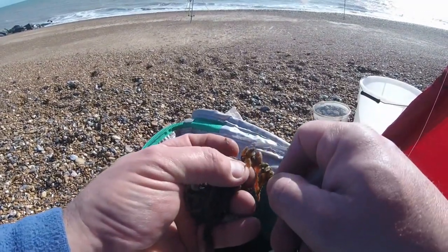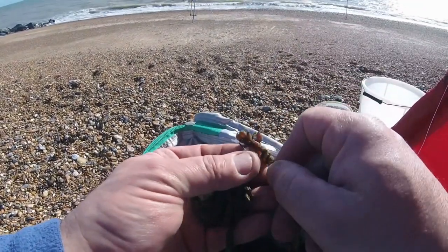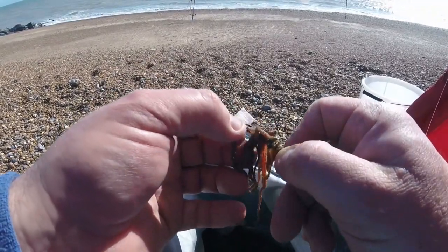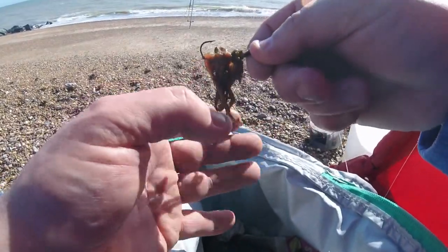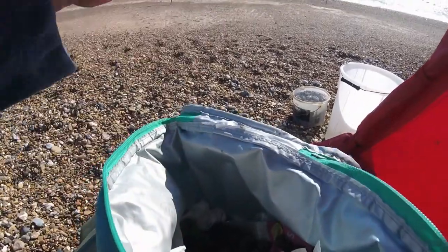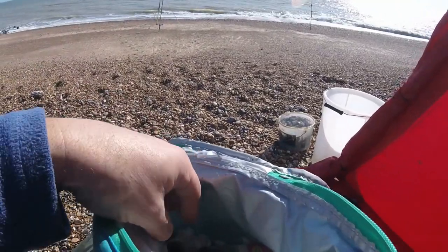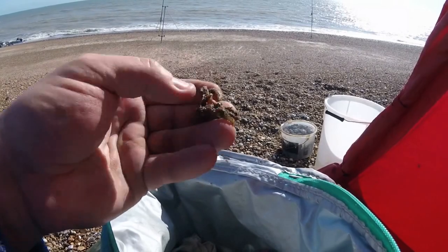Just head hooking a bunch of red rag. Gentle cast out, otherwise you find a few of them fly. Sometimes you just give them a second push through. There we go. There's one hook. Let's find the other one. There we go.